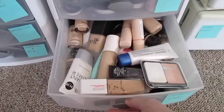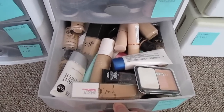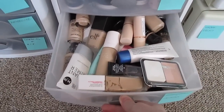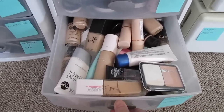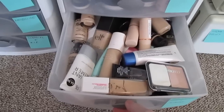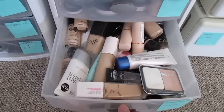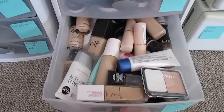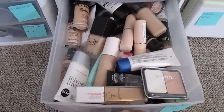The next drawer is also jam-packed. This is foundations and primers. I am gonna have to put myself on a no-buy for foundations because I cannot fit any more in this drawer. There's loads of them in there. But it is really fun to try new foundations, I have to admit. So again, I don't think I can get this drawer open all the way, but there they all are.